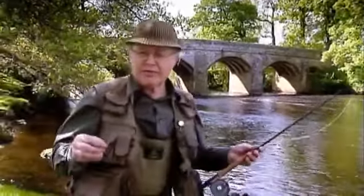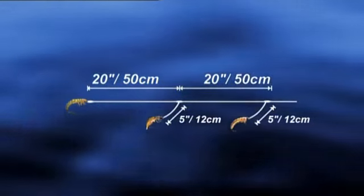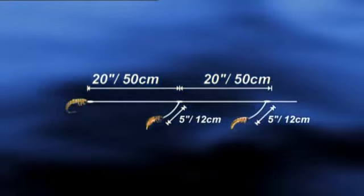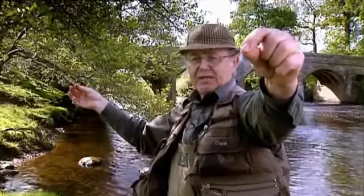Leader makeup for check nymphing couldn't be simpler. Basically, what you've got is a leader with three flies on. There's your point fly, 20 inches, your middle dropper, another 20 inches, your top dropper. So between the point fly and the top dropper, you're going to have about a metre. There it is. With your heaviest fly in the centre.